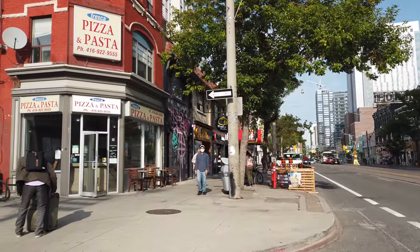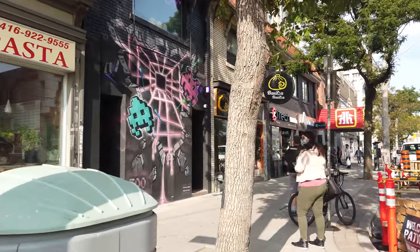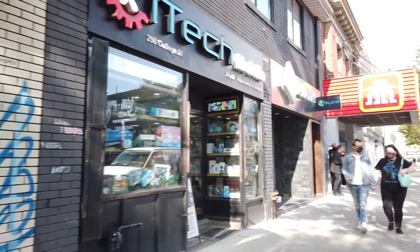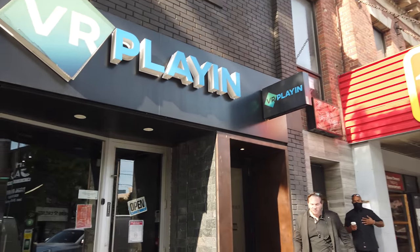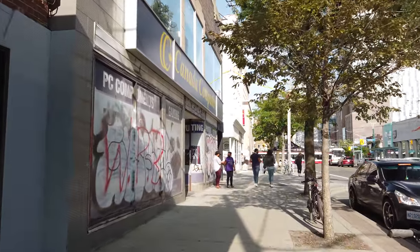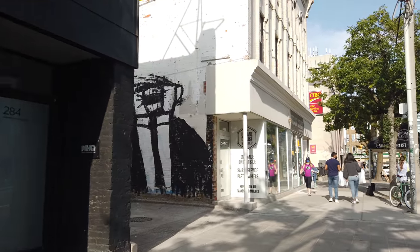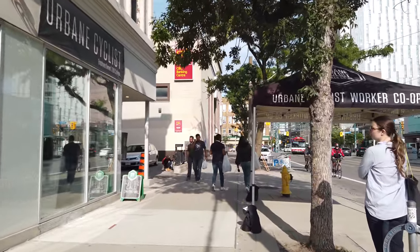And there's Fresca. I've had many slices from there. Looks like some kind of arcade, and here's a VR arcade, so. Here's one of the old Canada Computers locations, it looks like. Or maybe. Oh, there's still. I just assumed by all the graffiti that that location was no more, but they're still operating out of there. So perhaps there's a store manager who doesn't deserve a raise this year.